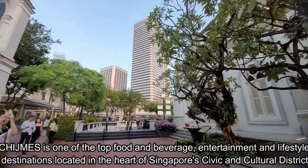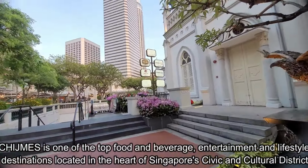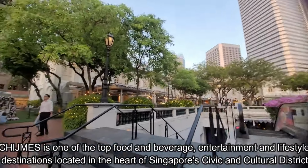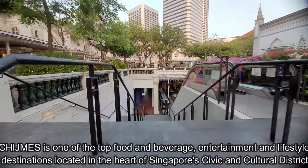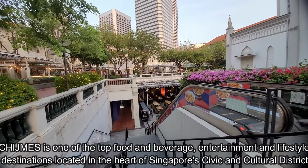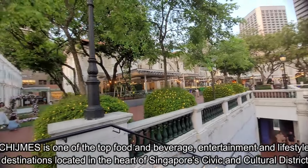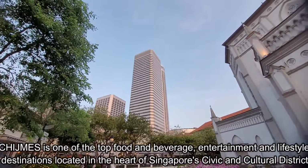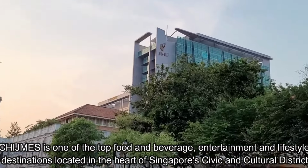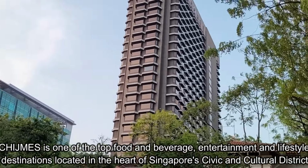If you come to visit Singapore, you can come here to take photos because there's a lot of places that you can take photo here at CHIJMES. Below also is a restaurant and you can drink, but I'm not going there because we're going to watch a candlelight concert later around 7 p.m. You can see the CHIJMES building from here, and at the other side, this building is SMU, and this building is Carlton Hotel.